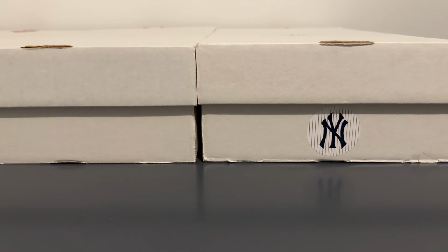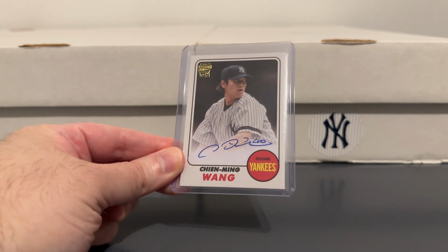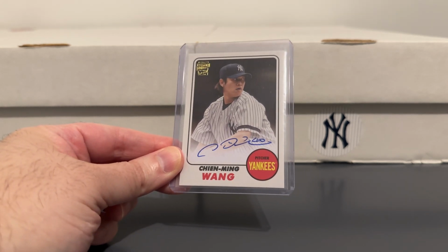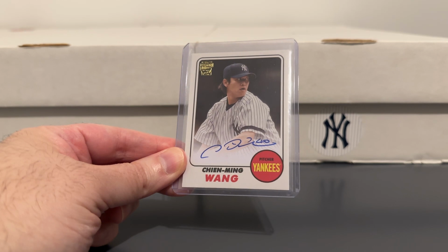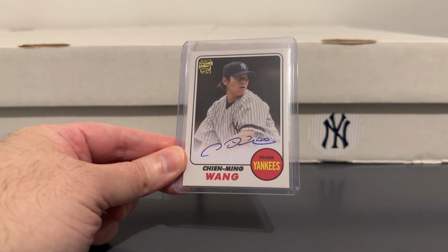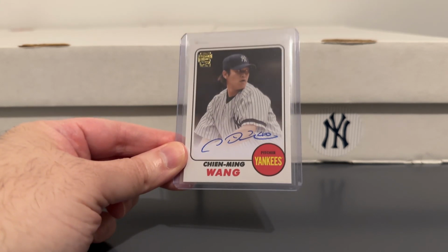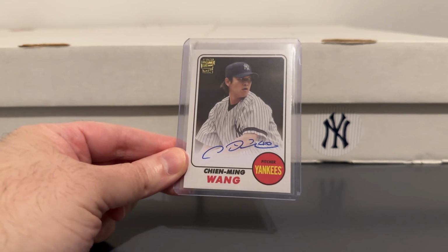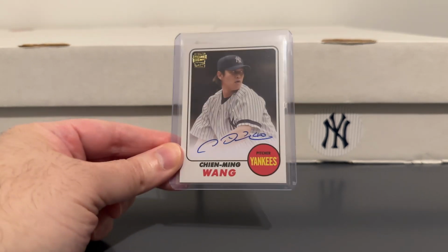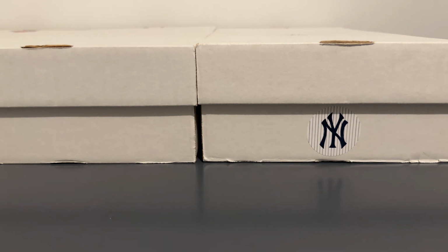And this one I can't remember if I showed it or not. Pretty sure I showed it on Facebook, but can't remember if I ever put it in a video. That was a hit in one of Ben Martin's breaks, one of the few times I was able to get the Yankees. Got lucky and hit that Chien-Ming Wang auto. Did not have an auto of him in the collection. Always wanted his Bowman's Best rookie auto, but it was always super expensive back in the day, and even now it goes for more than I'm going to be willing to pay for it. So nice to be able to hit his auto in a break.